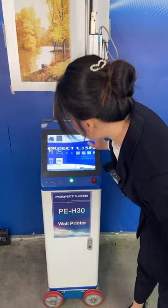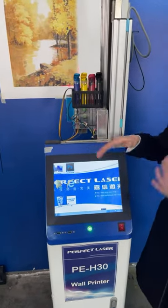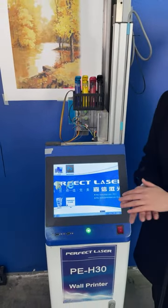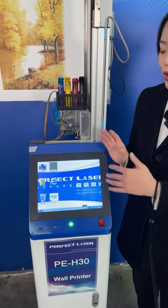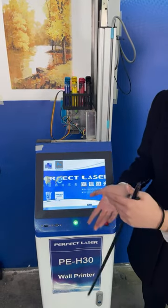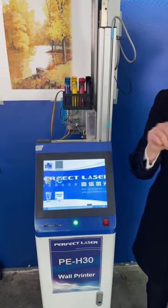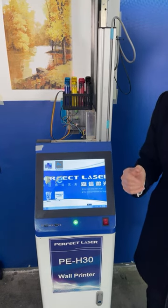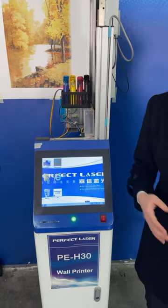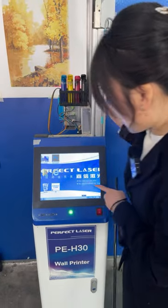Okay, here you can see we actually prepared the software inside of this machine, and we will deliver this machine together with the software. So if you receive this machine, you can just open it and directly use it. It will be convenient for you. We also provide the instructions on how to use it. We took a video for you and provide you a USB to download this video. And if you have any questions, just let our sales managers know. They will let you know how to operate it.